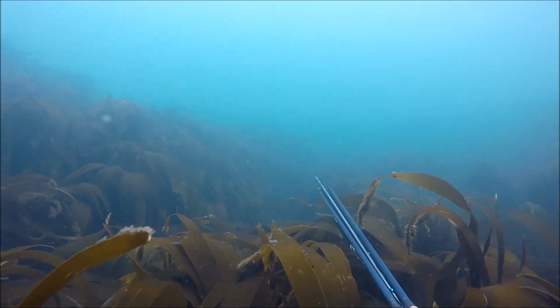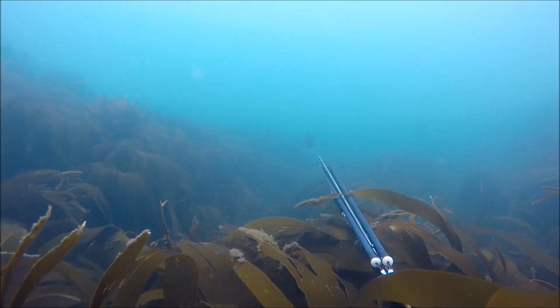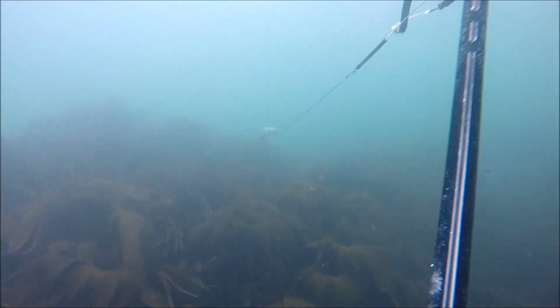Now you see here an example of when bass are easier to shoot. When they're in big shoals, you often get distracted by all the other bass in the shoal, and also when one bass spooks, they all spook. But this one here, on its own, look how slowly it's moving, and an easy shot there to take it out. A nice fish there, about 5 pounds.